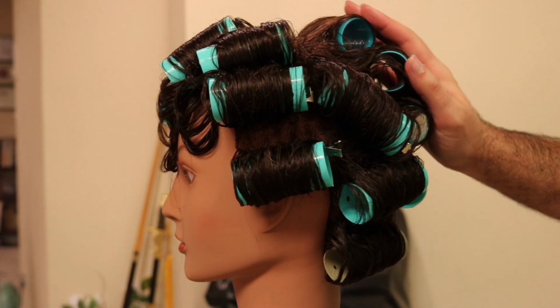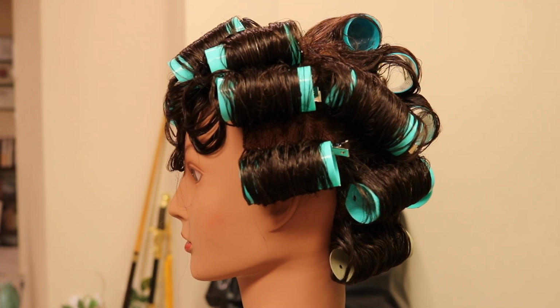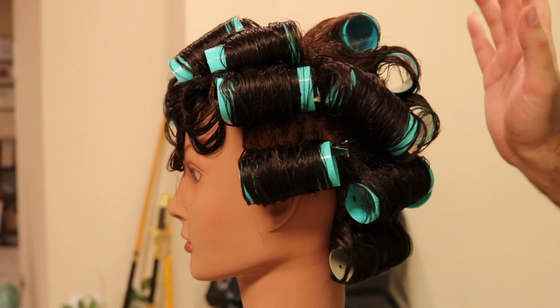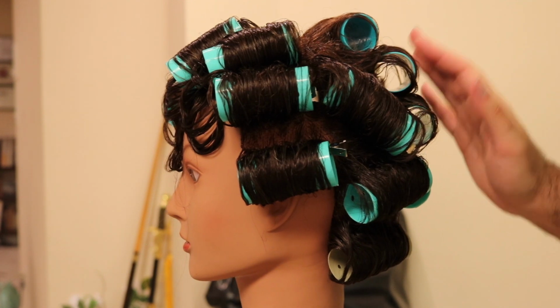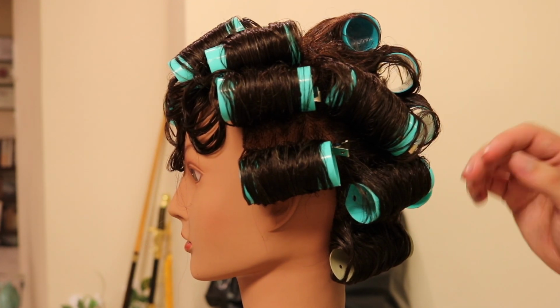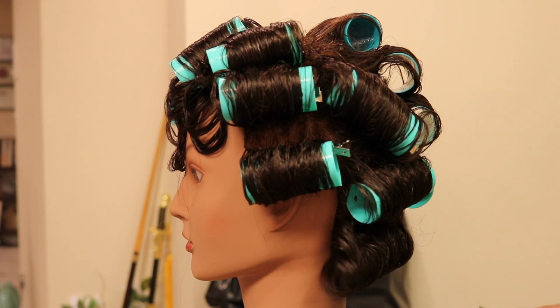All right, y'all, so my model, I think it's Diane, oh, Penelope. Miss Penelope had finished processing under a warm dryer. Again, the dryer was warm, it was not hot, and I did a cool finish on it. And what I'm gonna do is take out these rollers and we're gonna comb her out.